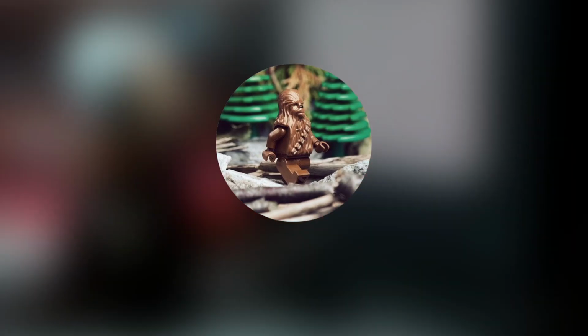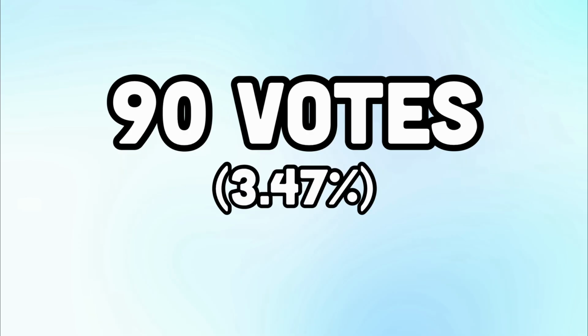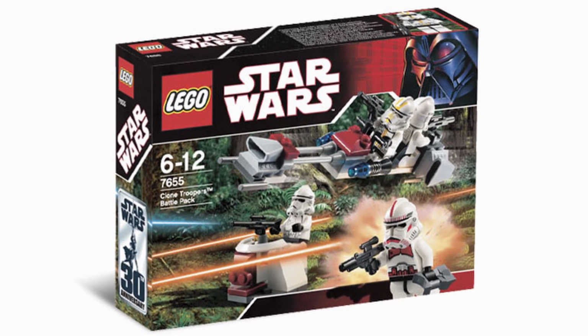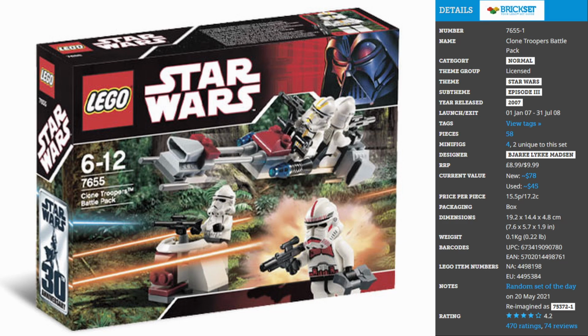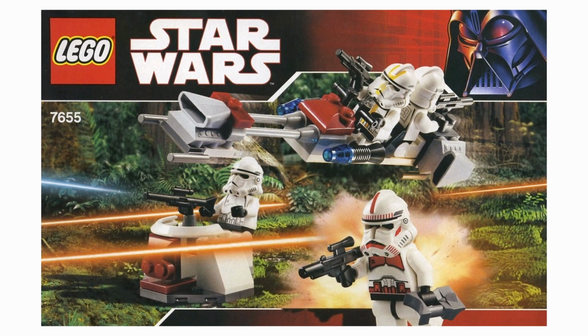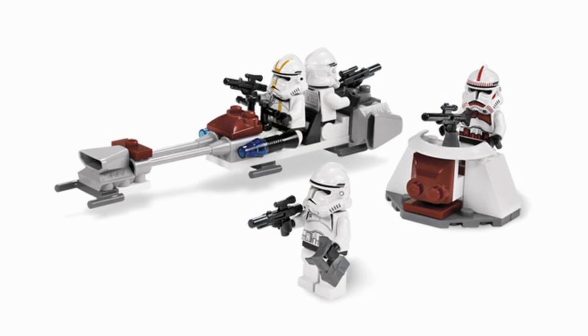Then up next at the number 9 spot with a total of 90 votes, making up 3.47% of the overall poll, is the battle pack that started it all, 7655 Clone Troopers battle pack. Battle packs, and especially Clone Trooper battle packs, would not be a thing if it wasn't for this set right here. It's a fan favorite and comes with those classic Phase 2 Clone Troopers, which everybody loves, including myself, and it also sort of introduced the idea of army building by buying multiple of the same set.